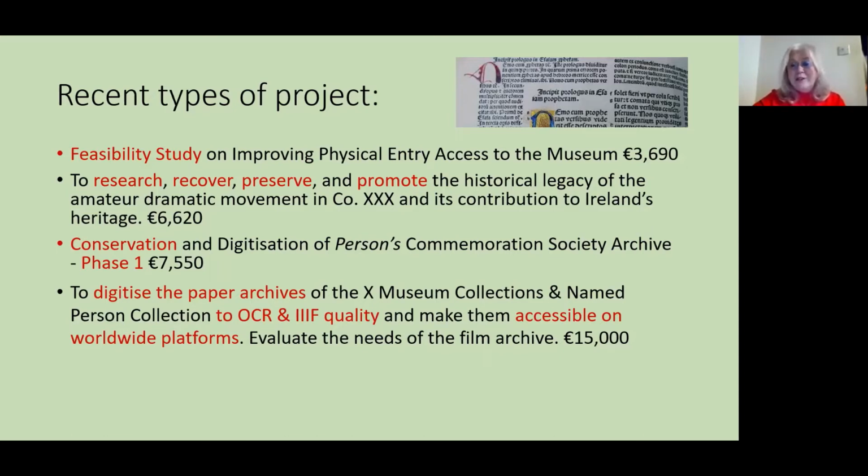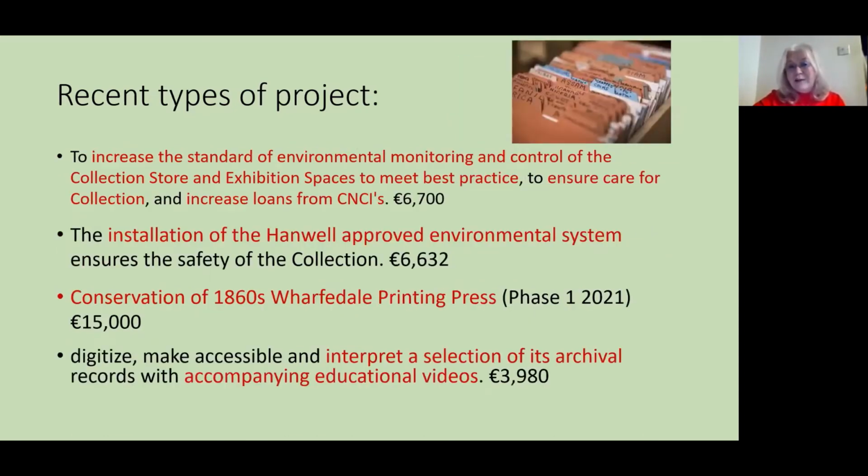Now we go on to some of the nitty-gritty on this page. Nitty-gritty both to support those in the museum standards program, but also for those of you who are looking to improve the care of your collections if you're voluntary run museums or have collections and displays and exhibitions and you're not necessarily in the program.